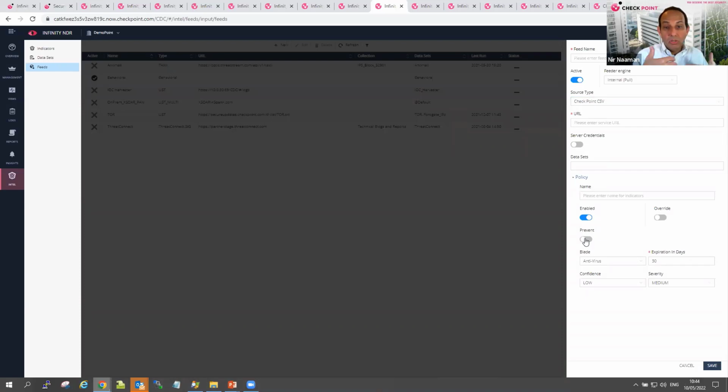So we usually recommend that you triage the indicator matches for a while to see that you're getting low false positives. If you move to prevent, in this release you will be able to set a minimum confidence. The confidence is coming from the feed or from the harvester. And you can say, I only want high confidence indicators to be operationalized in prevent, others go to detect.